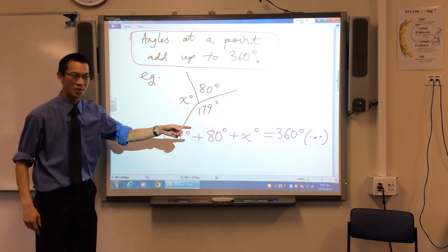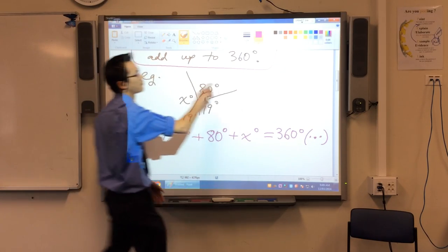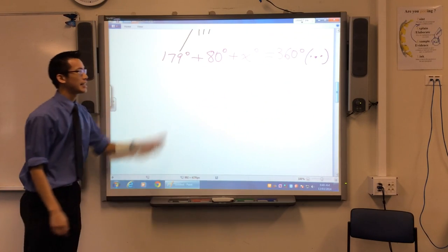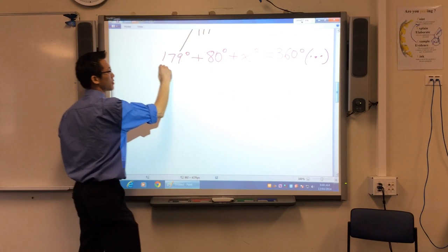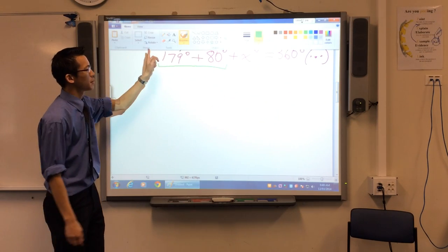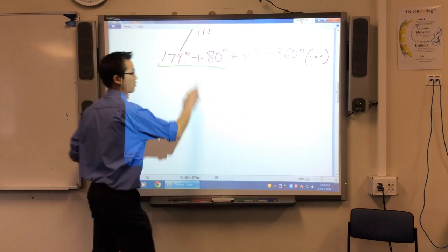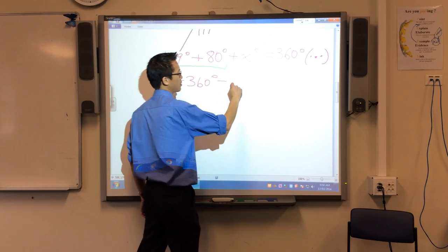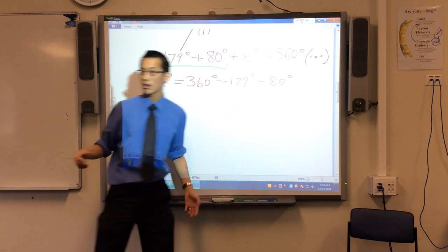Now we can do some subtraction. We want x, don't we? So in order to get x by itself, I need to get these two guys over the other side, don't I? So therefore, I'm going to subtract 179 and 80 from both sides, like so. X degrees equals 360 minus 179 minus 80. Is that okay? Yeah.